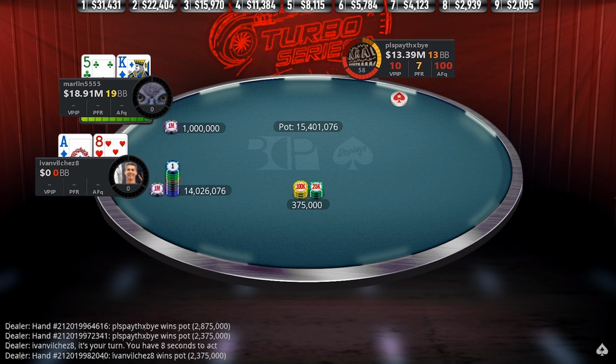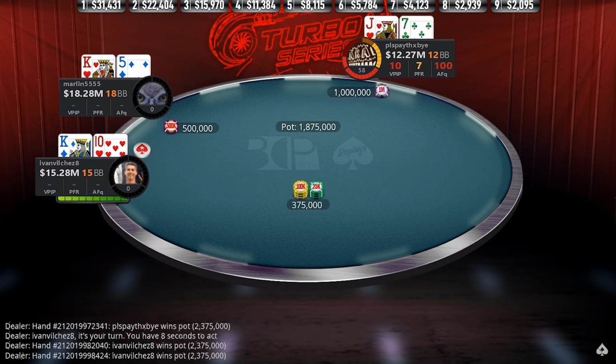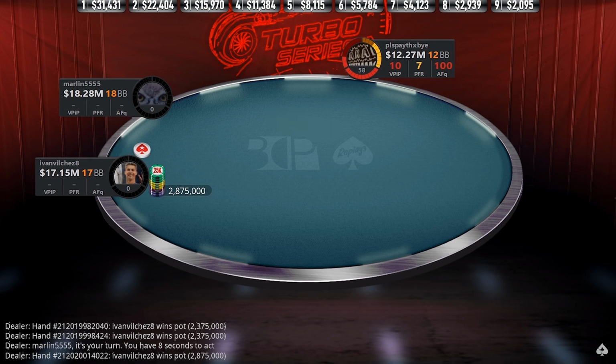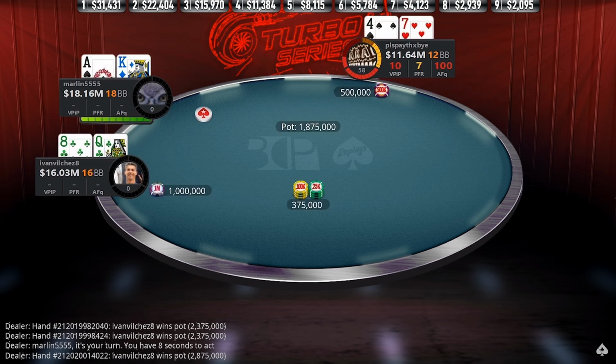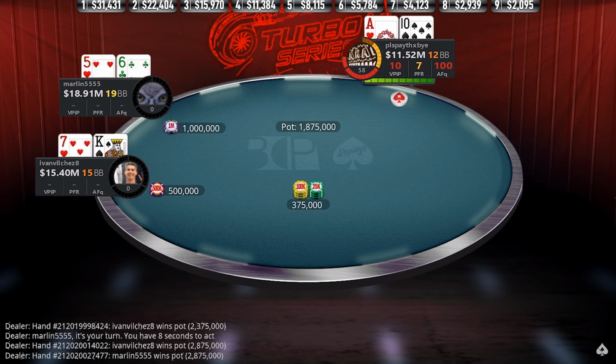Then he gets an ace in the small. We'll rip that in. Marlin with the king high. We'll let it go. King 10 for Ivan. Rips it all in. And the other two should fold. Ace king for Marlin. Rips it all in. Ivan with the suited queen 8 wanted to see a min raise. Marlin says not today, bucko.